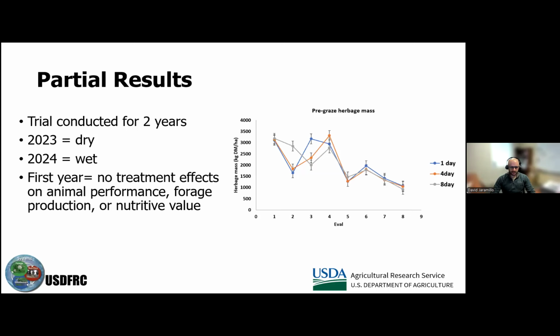We conducted this trial for 2 years. We just wrapped up the final measurements last week. We don't quite yet have any results for that first year. But as you know, 2023 was dry and 2024 was wet.